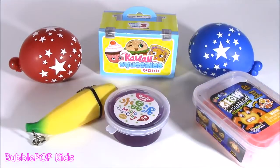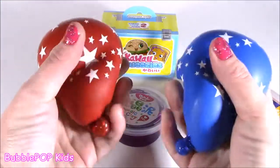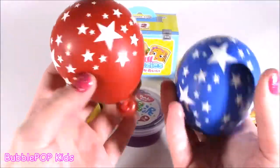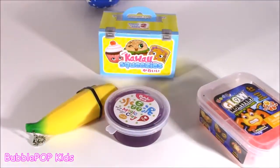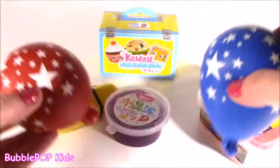I don't know if you guys have noticed what's going on in the back of the table. Look at these. Colleen made me some Memorial Day homemades. Look at these balloons. They are so cute. The red, white, and blue. And they are so, so squish. I love her homemades. The best. Yeah, she was feeling a little patriotic with these ones. They are so cute. I love those colors.